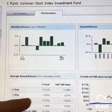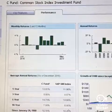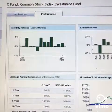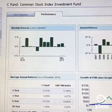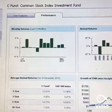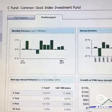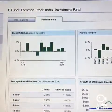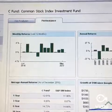Look at this, 1 year return is 12%, right? If you had $10,000 in there, 12% is $1,200 on a $10,000 investment. If you had $100,000, guys, you would have made $12,000 last year in 1 year. I mean, that is incredible.